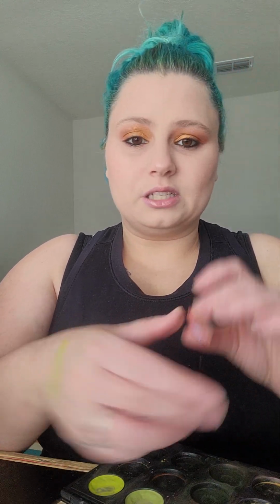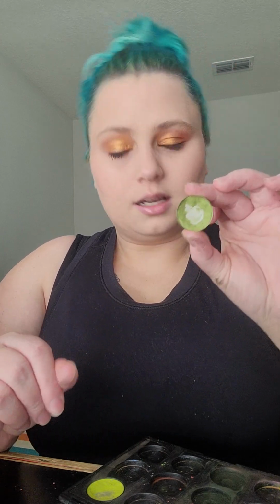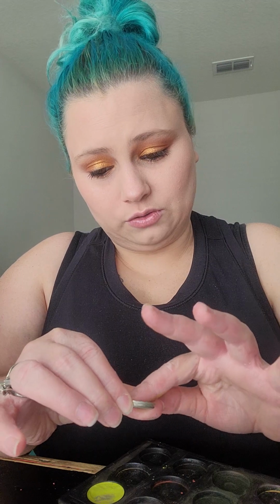Next up, this pink is Endless Possibilities from Copacetic Cosmetics. Okay, I don't know if it's going to pick up on camera. Then we have from Copacetic Cosmetics the shade Snapper. This was in my Pandas eyeshadows for 2022, and I hit pan on it, so I rolled it out. That's much more of a darker green.